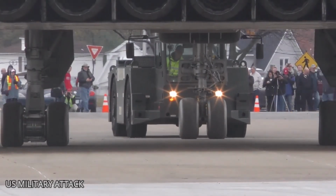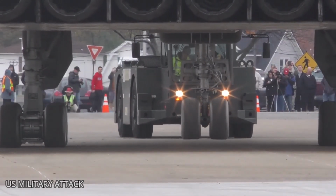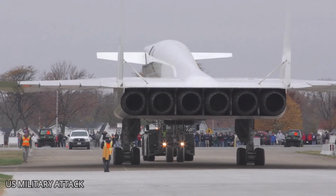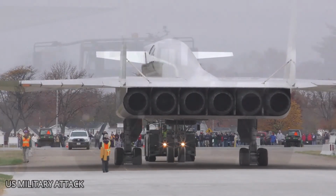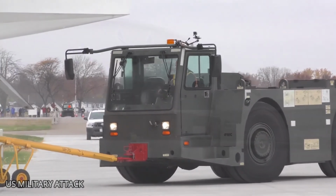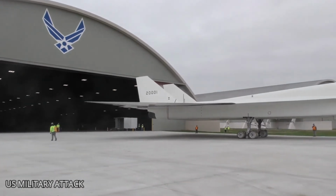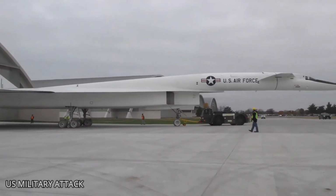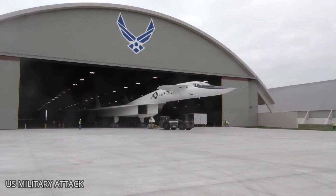Another part of the XB-70 were its advanced engines. They were test engines, they were not production engines. In fact, there were only about 30 or so J93 engines built. It used a special fuel, JP6, and the thrust of a J93, one of these engines on the XB-70, is equivalent to the thrust on a frontline advanced fighter flying today.